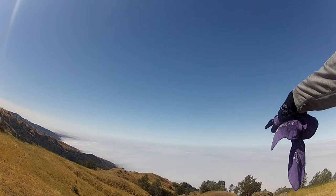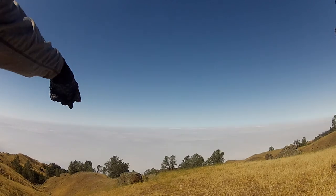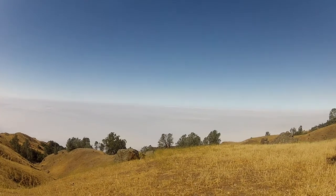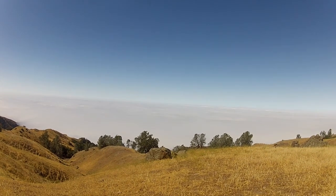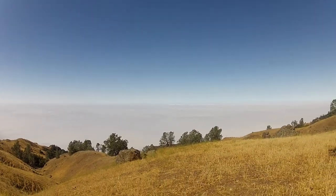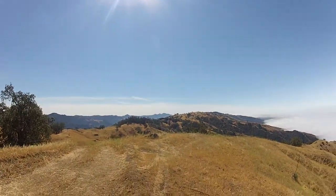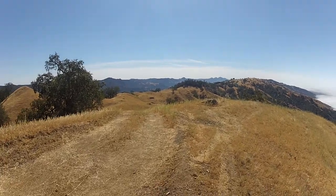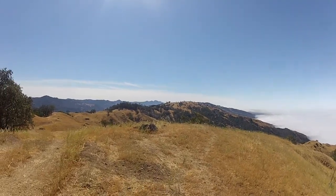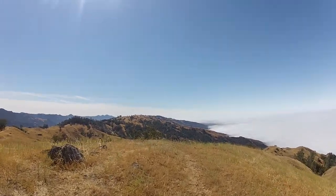So we came up this spine over here. And where that oak tree is, you can see where a bulldozer kind of cut away over there. You just aim down there. Just keep going, and you'll get down to over there. Now that's one bulldozer cut. Now I want to point out that there's another one over here.